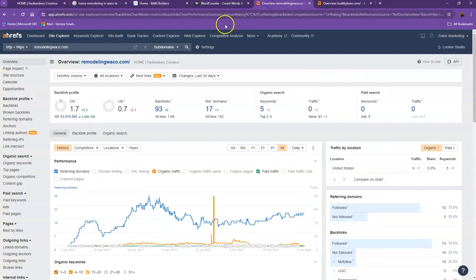So let's go ahead and move on to the numbers. So we have here Ahrefs, one of the paid tools that we're using for us to have some more information on the back end of your website. We'll be talking more about the numbers starting off with DR. This is the level of trust that Google has in your website, and UR is the strength of your website.